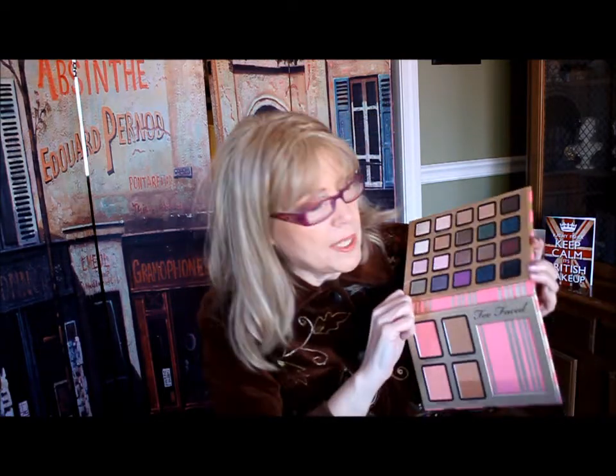Snowflakes is a very pretty white shimmery color. And then we have Whiskers on Kittens, which I don't know if you can see this very well, but it's a beautiful pale pink with a gold shimmer in it. And it just sets off so nicely. I just think it's a beautiful combination of shadows.